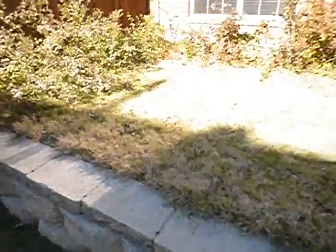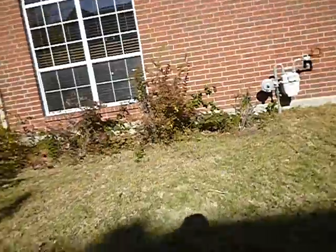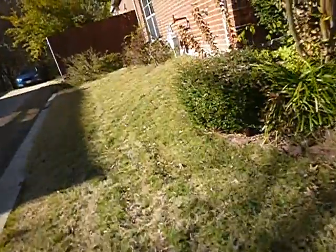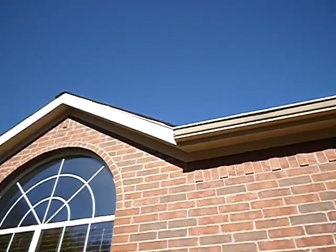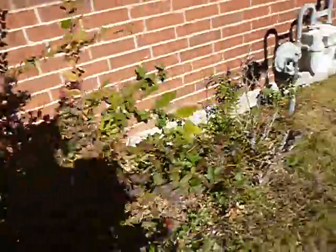All these bushes should be cut away from the house. It's conducive to wood destroying insects. Our roof system has continuous soffit vents. Double pane, I think these are metal frame windows. I'll find out. We'll talk about those later. All these bushes should be cut back.